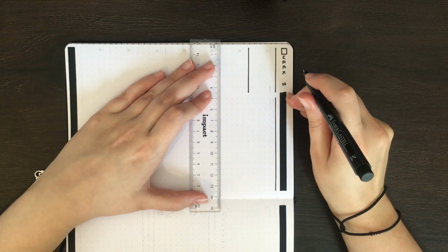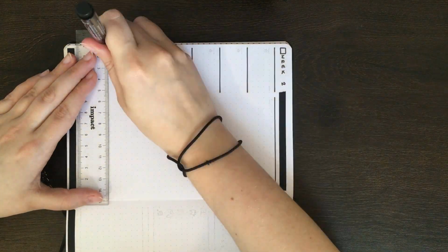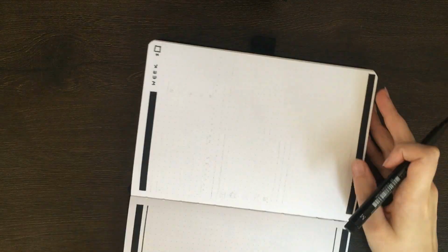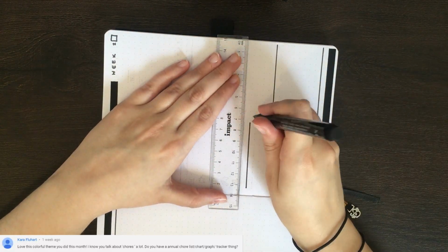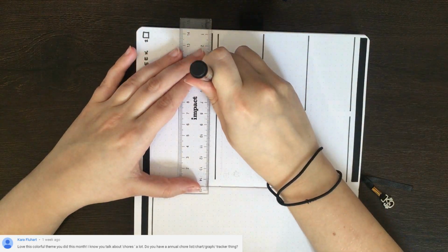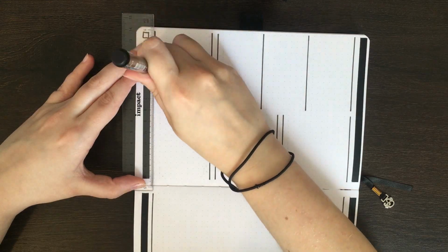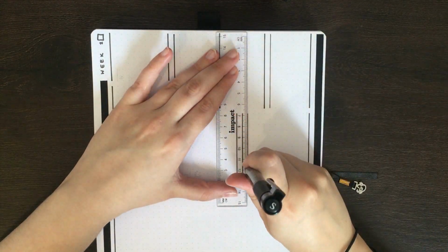As promised though, I do want to get back into answering questions in these Plan With Me's, and a question that was left on week 52's Plan With Me came from Kara. In their comment, Kara asked, I know you talk about chores a lot. Do you have an annual chore list, chart, graph, or tracker thing? Well, I used to, and I'll just show you why I don't anymore.